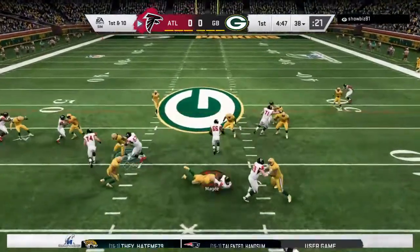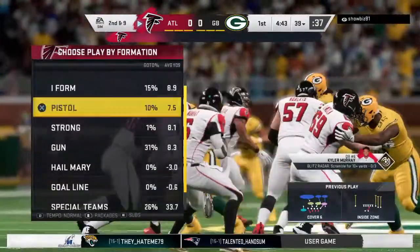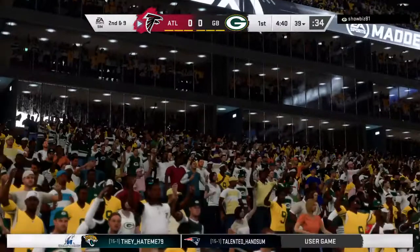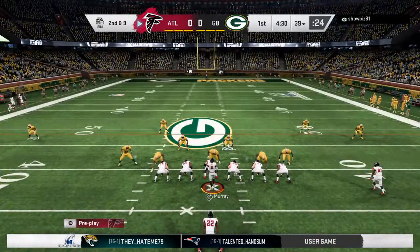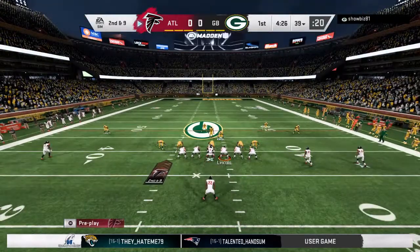On the carry, McGee. And he's going to be stopped up quickly here. Just a yard up to the 39. Nice job by that defensive front there to hold him to a short gain on 1st down. Well played, I must say. Yeah, only getting 1 yard. There was no room to run.